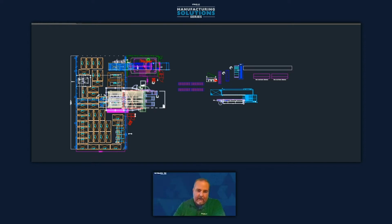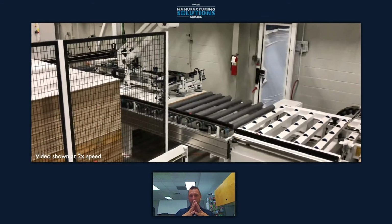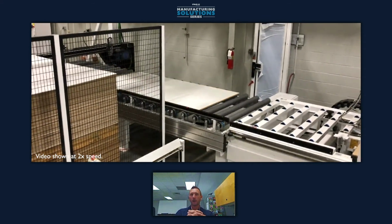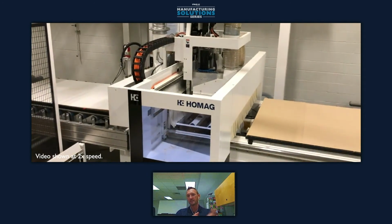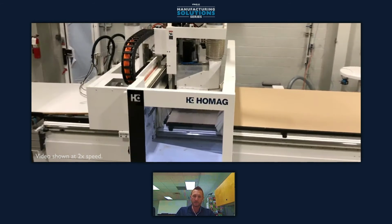Once we have our storage system, we talked about our sawing, we talked about our labeling, and next we're going to talk about our CNC. This machine, as we call it here, is an N500. It's a flat table through feed CNC router with what we call Concept 3 automation. Concept 3 means automated pre-label on the in-feed, automatically loading the part through the router, automatic processing, and automatic unloading of the finished parts.